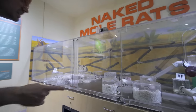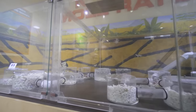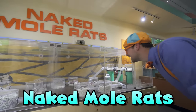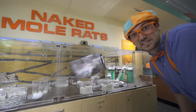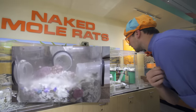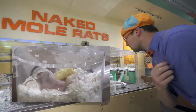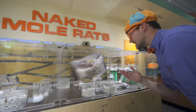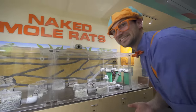Yeah, do you see these? Whoa, interesting. These are naked mole rats. Wow. They're like rats, but they have no fur or hair or scales or anything like that. That's why they're called naked mole rats.